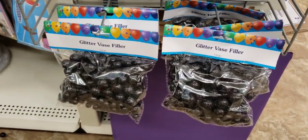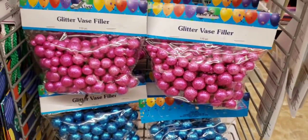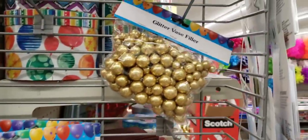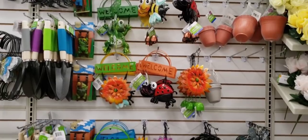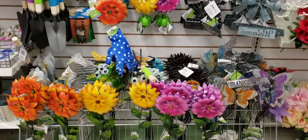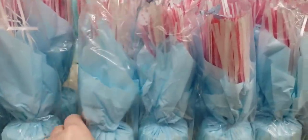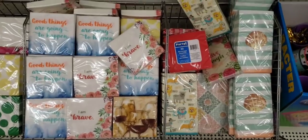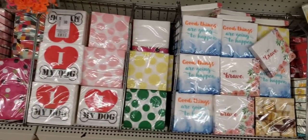They had a bunch of different glitter vase fillers. I believe you get 110 per bag. So we have the pink and silver, gold. And they are getting more of their garden supplies out. Nothing too exciting. Oh, they have these balloon weights in the baby department. And they have a pretty good selection on their fancy schmancy napkins.